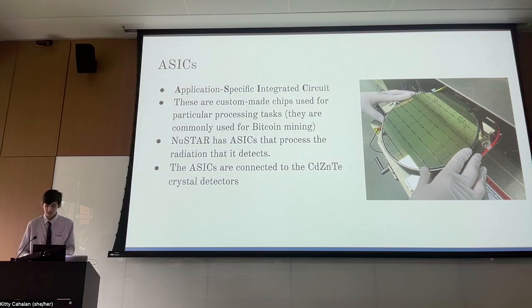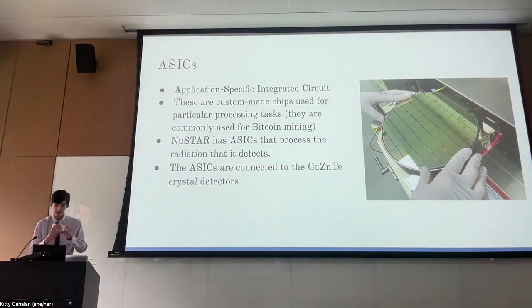The ASICs are manufactured in groups and tested on the wafer, which is shown in the image, and then split up into the individual devices for use on boards. This is what a single device looks like before it's put on the board. And then this here is an example of after it's been mounted onto the hybrid.